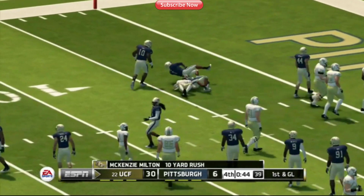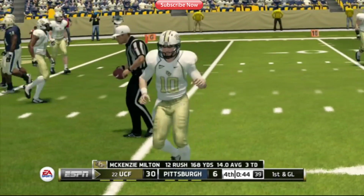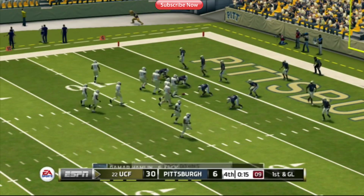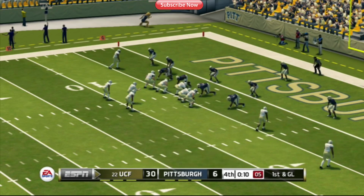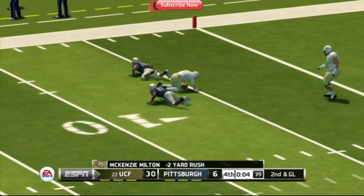Down he goes, around the 4-yard line. That's good for a gain of 10 yards. That makes it first down, and they'll bring it up 1st and goal inside the 5. They'll bring him down around the 6-yard line.